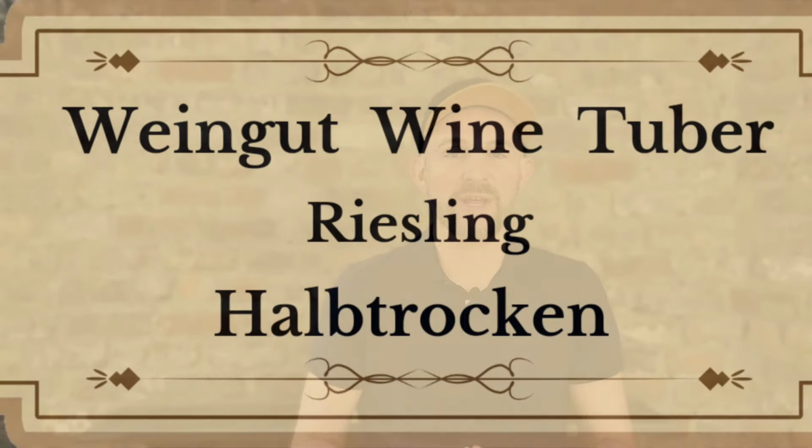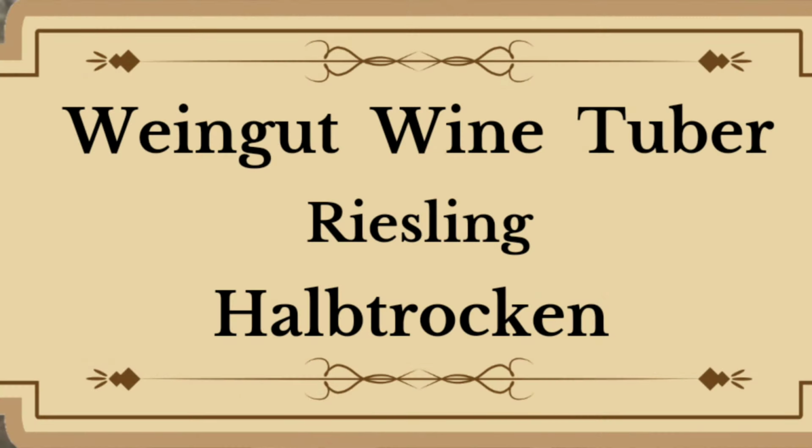Halbtrocken means literally half dry, and this is another term to describe the off-dry style of wine. Halbtrocken, like Feinherb, can contain up to 18 grams of residual sugar per liter.